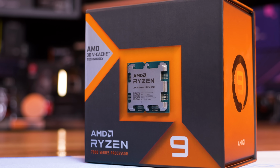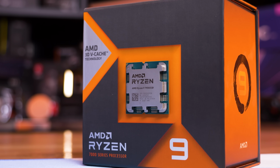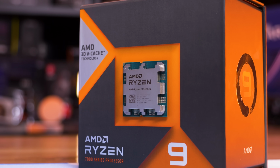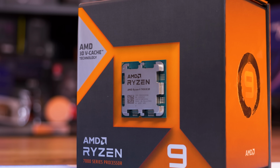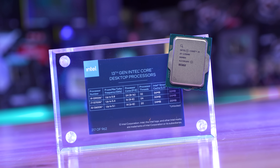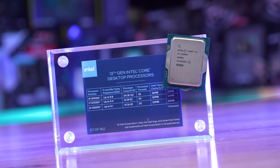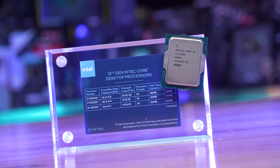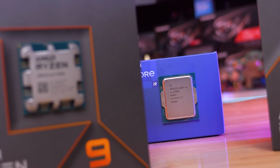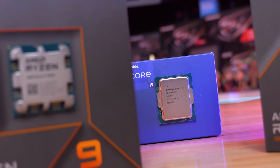And that means you're looking at spending around $1,200 US for the 7950X3D combo, and then about $1,000 for the 13900K combo, making AMD around 20% more expensive. That is a pretty big pricing gap that could see you go with premium DDR5-7200 memory with the 13900K and still save $100 US.